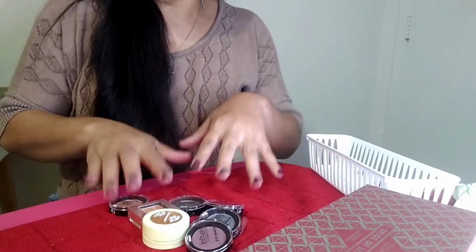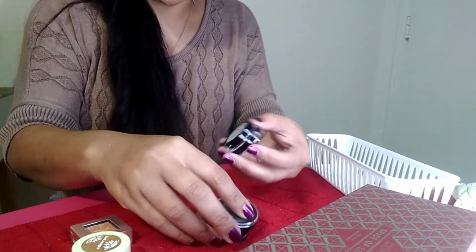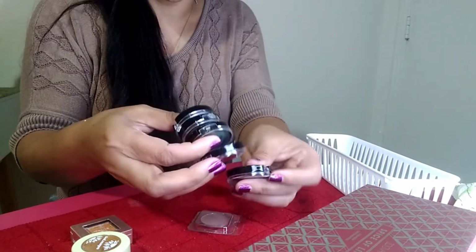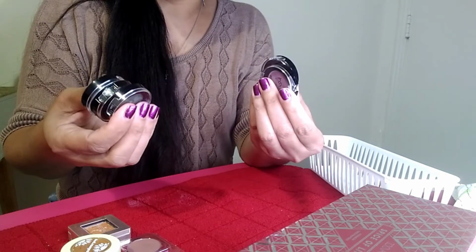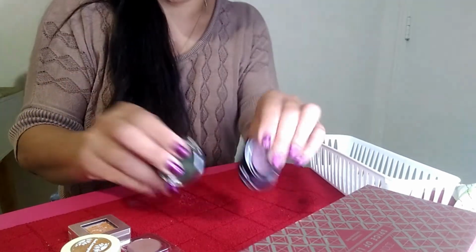All these are my single shadows. You can see I don't have many. Let's go ahead and go through these real quick. All of these right here are from In Studio. I'm really sad because I don't think In Studio exists anymore. They were a brand that I saw in Walmart, and everything was between 98 cents and $1.97. All of these were 98 cents.